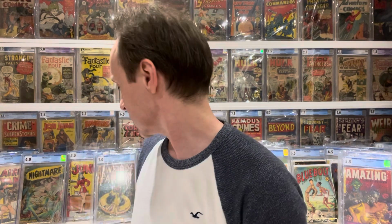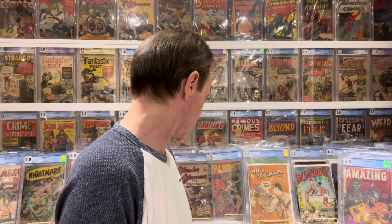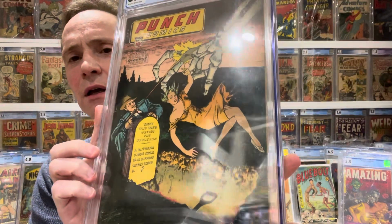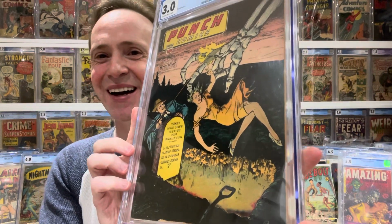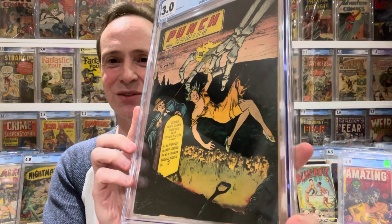Next is from James P. Can you show and discuss Dynamic and Chesler Publishing Comics? I see your Punch Comics 13 in your collection, and I was wondering what else you have or what you like from that publishing. Okay, so I actually brought a bunch. I'm going to show the Punch 13 first, since that's my only slabbed one from Chesler. Yeah, it says Chesler. This is Punch 13, really great Golden Age, Precode horror, whatever you want to say. It's a great cover, with the skeleton hand and so forth. I just really like this book.